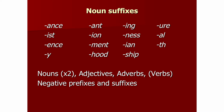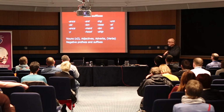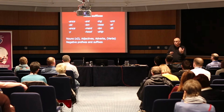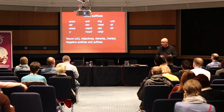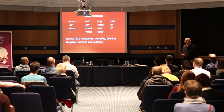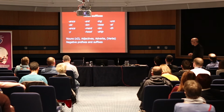The other sections that need looking at, well, nouns, two sections, because you have those affixes there, but then you have the other group of nouns where there are internal changes, like choose to choice, or lose to loss, sell to sale, that kind of thing, which doesn't fit into this category, and which are often tested at First as well.